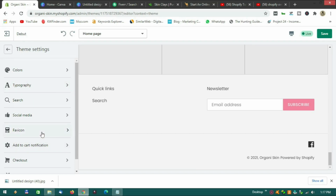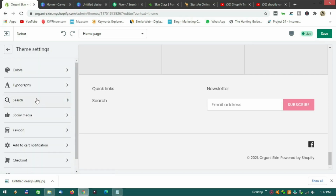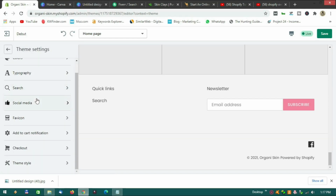Very important. Then we have the Favicon. So the Favicon is obviously this little icon here. I don't have one for my site, so I'm just going to leave that one alone. It's not the most important thing in the world, but it just kind of adds a nice little touch to your website.